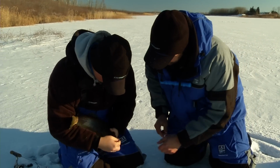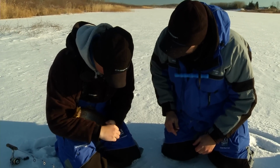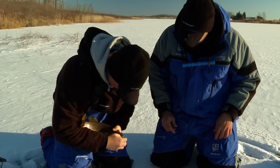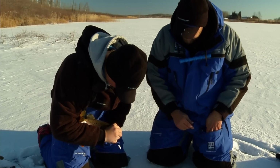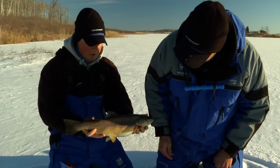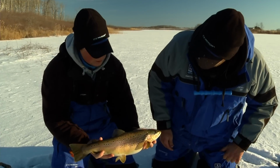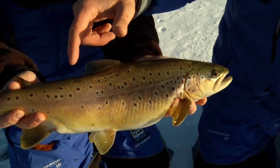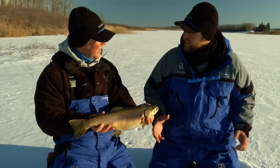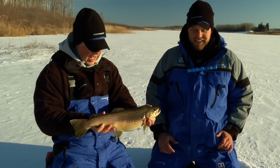Oh man, what an amazing fish. We'll get her unhooked here. Special, special animal. This is the fish that you travel all the way up to catch. I mean, this is truly a special animal. Such nice colors. I mean, these bright spots, the golden brown color. What a fish. And they're tackle busters too. I mean, they just wear you out.